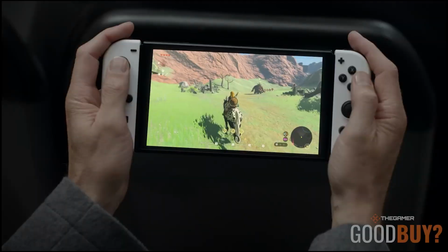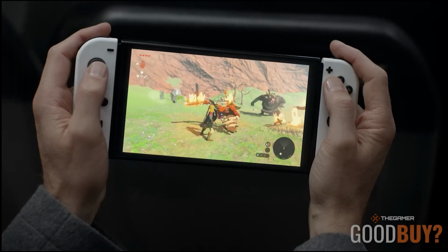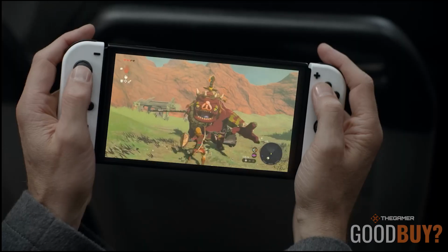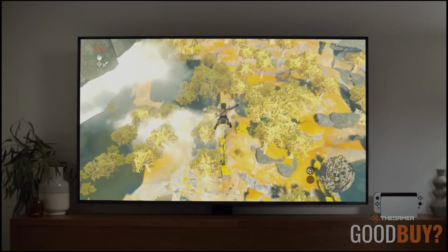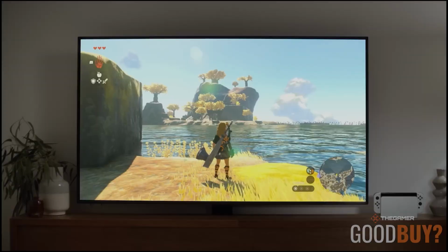Now, if you're familiar with OLED displays or some older displays in general, you might worry about something called burn-in. This is where images that are displayed frequently or for long periods of time are burnt into the display, showing up faint images, text, shapes, or anything like that permanently. Luckily, this is not an issue with the Nintendo Switch OLED, and even most OLED displays available today have measures in place to make sure that the screens don't suffer from this. Play without worry, because burn-in is not going to be a problem.